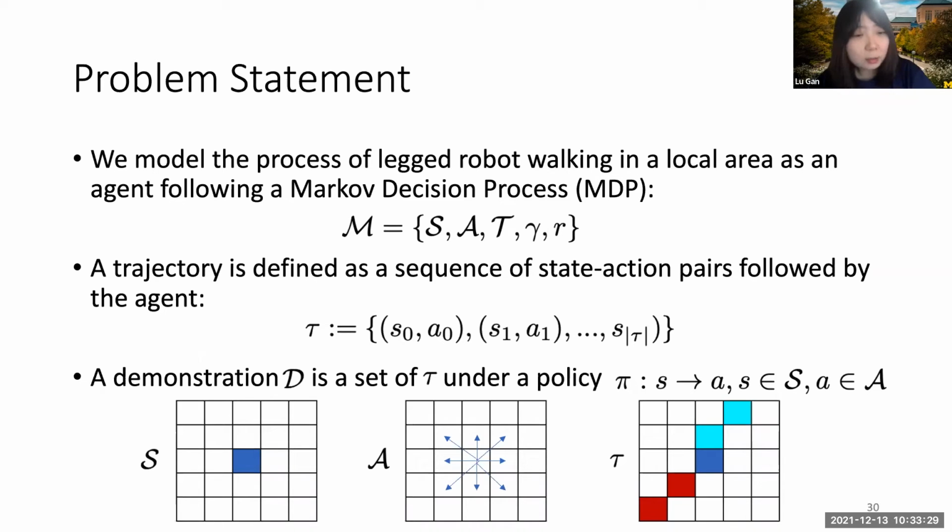Specifically, in our implementation, the state is the current 2D position of the robot in a local scene map. As shown, for example, this is a current robot state. The actions of the robot are simplified to be walking toward 8 discretized directions from the current state. The right figure shows an example of the demonstrated trajectory, where the red denotes the past trajectory and the other color denotes the future trajectory.